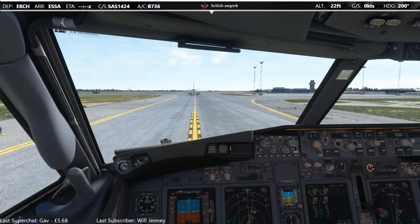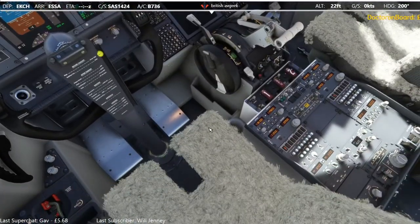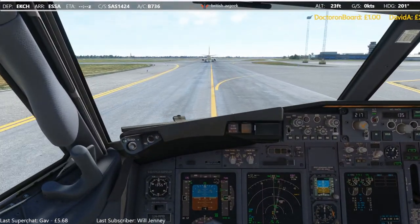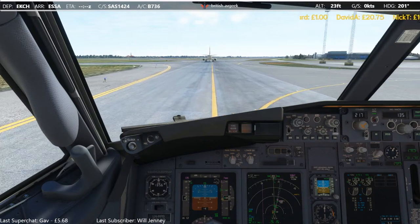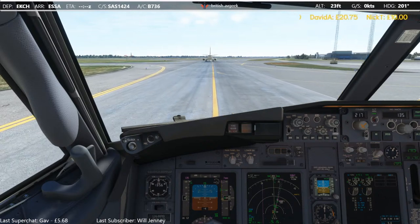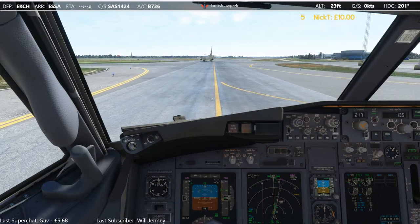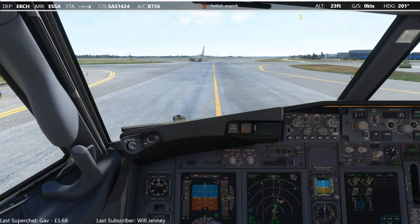Departure, contact Copenhagen approach 119.8, wind is 160 degrees, 14 knots, and runway 22 right. 119.8, pre-tuned, ready. Runway 22 right, we have takeoff, velocity 44. Scandinavian 1424, behind the departing velocity Boeing 738, line up and wait, runway 22 right. Behind the departing velocity 738, line up and wait, runway 22 right, Scandinavian 1424.